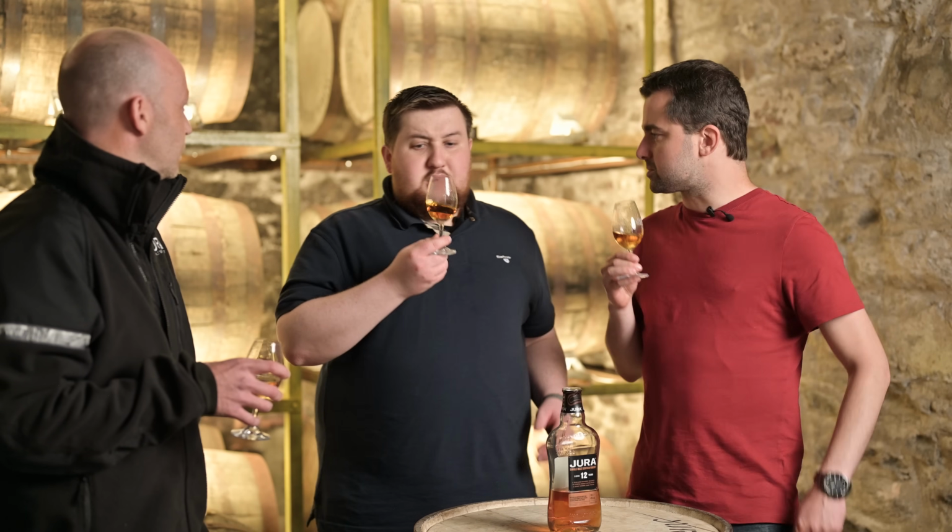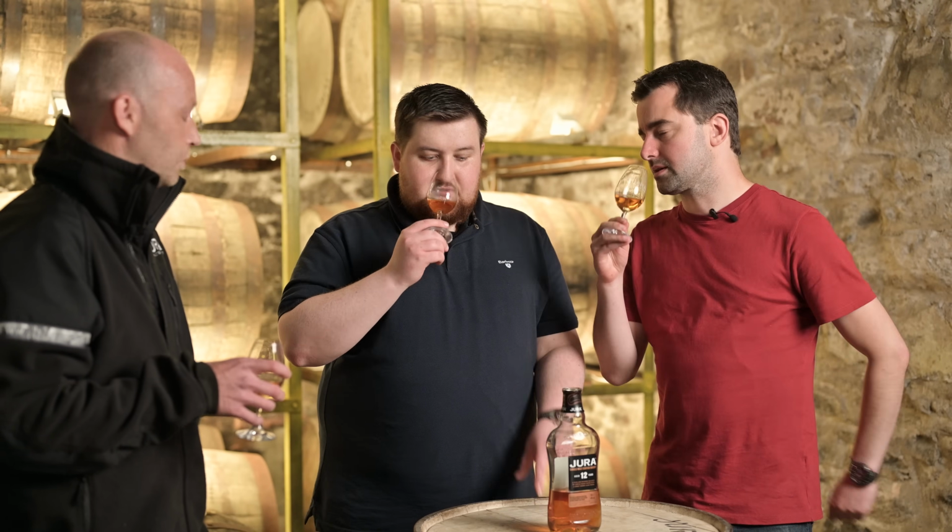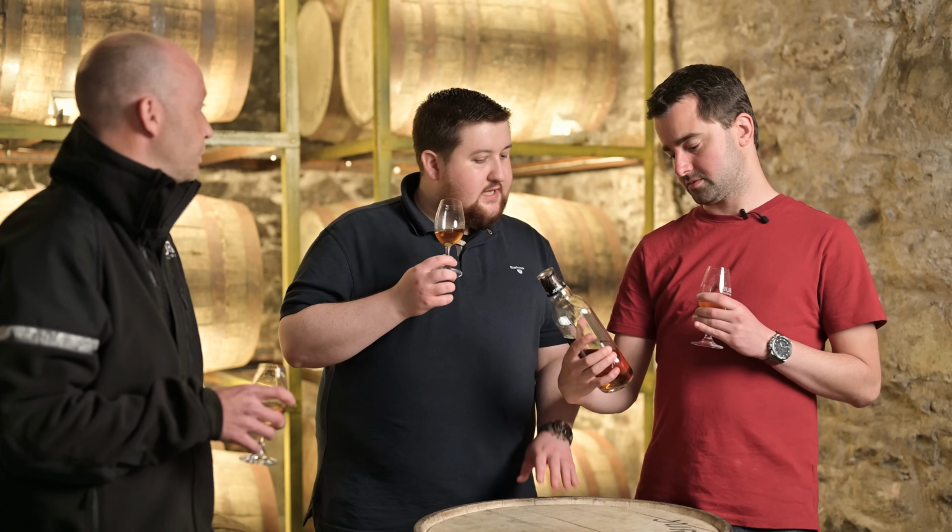Yeah, but not simplistic either, which is often there's body to it as well, absolutely. It's bottled at 40%, so it's going to be very easy drinking as well. 42 or 40? 40, this one. 40% this one. So really easy drinking for people that, again, are trying to get into malt whiskey, perhaps.